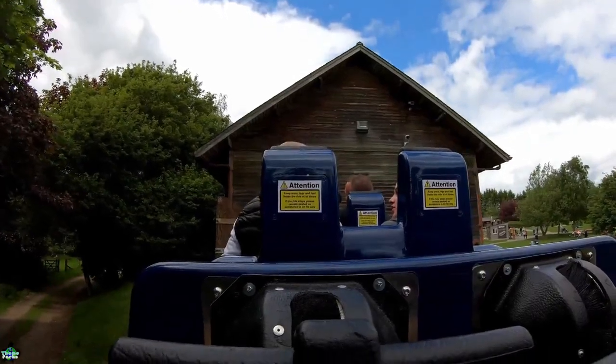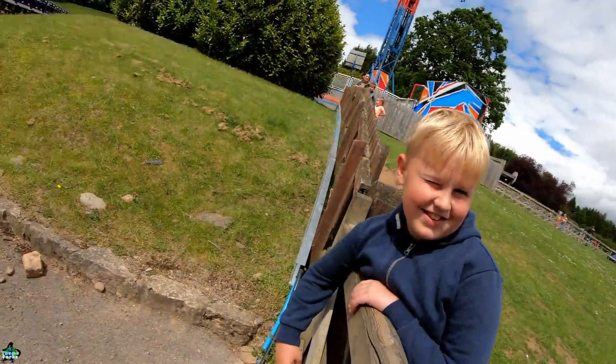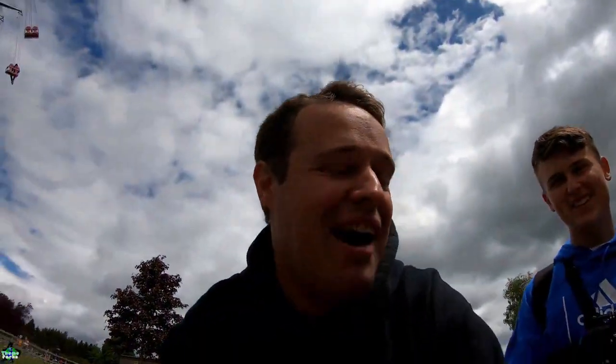About 6:30. There it is, the Ultimate. I know it's a love-hate roller coaster. It's kind of one of those Marmite ones. It is one of our favourite roller coasters. Well, it's one of my favourite roller coasters. Yeah. I think that's all we're going to get.